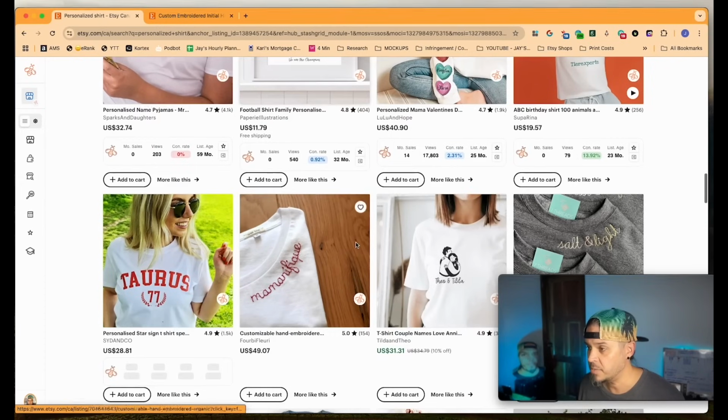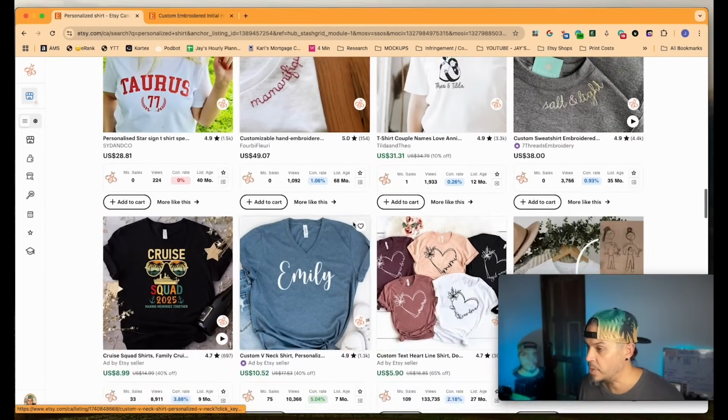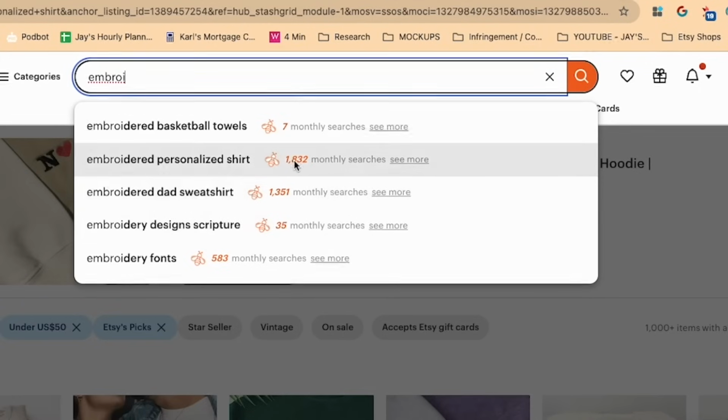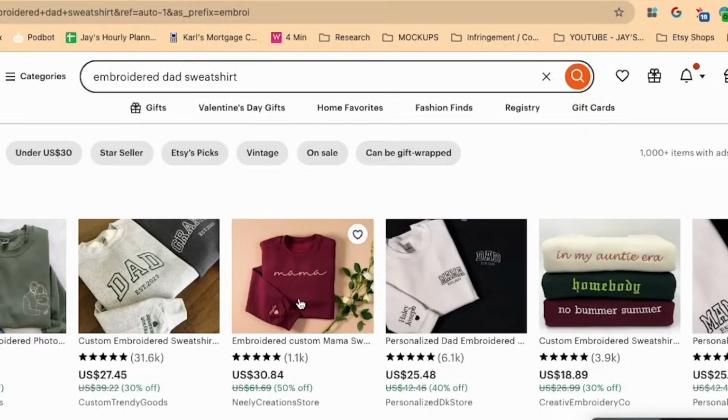So I'm not seeing too much more on the embroidery tip right now. This looks like very handmade embroidery. So I'm just gonna go up here and search embroidery. Embroidered dad sweatshirt. So we know that Father's Day is coming up in June, but this is huge right now. 1,351 monthly searches. Again, this is EverBee showing us search volume at a glance as we're typing, but embroidered personalized shirt is always going to be popular, but I didn't realize there were this much for dad sweatshirts. So I'm just going to click on that, see what we can pull up here.